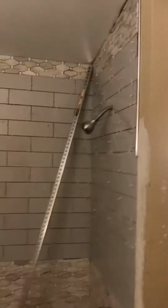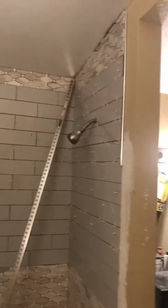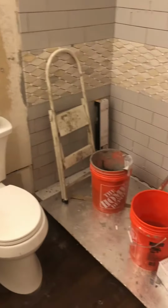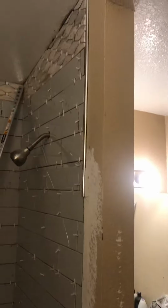Good evening. It's probably around 7 o'clock. Just wanted to show y'all the finished shower. I got everything done. So when I come back on Monday, I'll go ahead and grout this. I'll have everything ready and grout it. And then we'll put the doors on Monday.